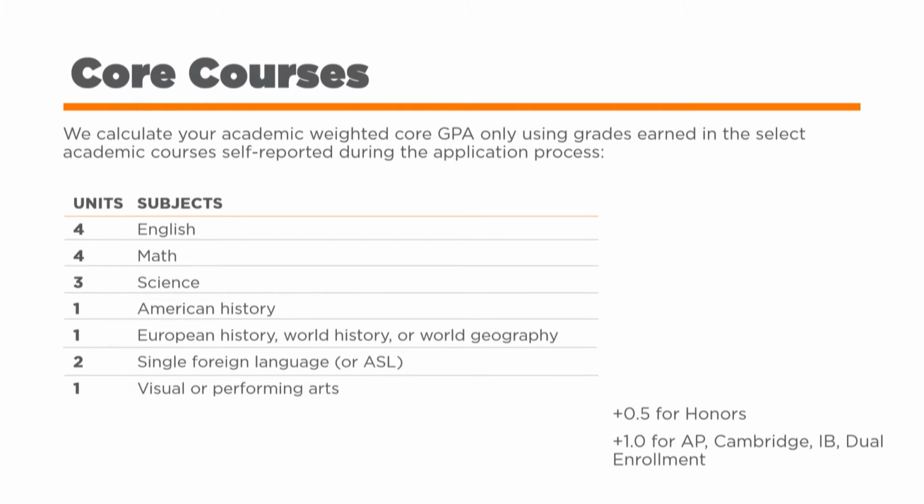Now, these are not requirements for admission. So if you're looking at that and thinking, oh no, I don't have one of these, that's totally okay. These are not requirements for admission. We're gonna take whatever amount of these units that you have when calculating your specific GPA. And if you have more than the number of units that we're looking for, we're gonna take your best grades, not necessarily your most recent.